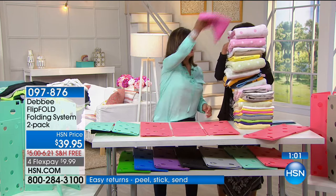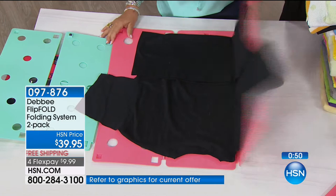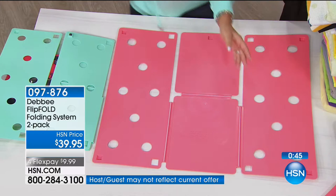If you have anyone going to college, I always give my college graduates a check and the flip fold. And I want to tell you something. You know what they're more excited about? The flip fold, because a lot of times this is the very first time they are doing their laundry. It's absolutely amazing. And I want to tell you, Institutes of the Blind use this.